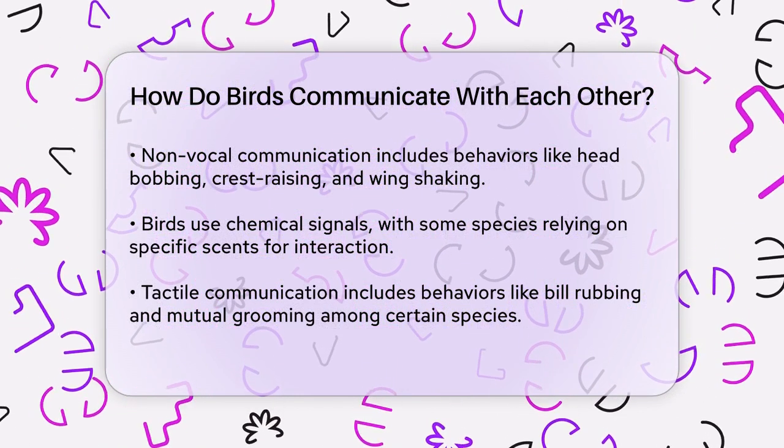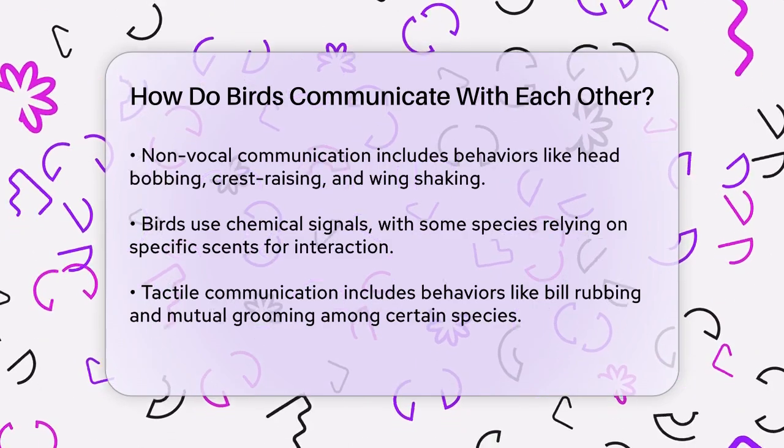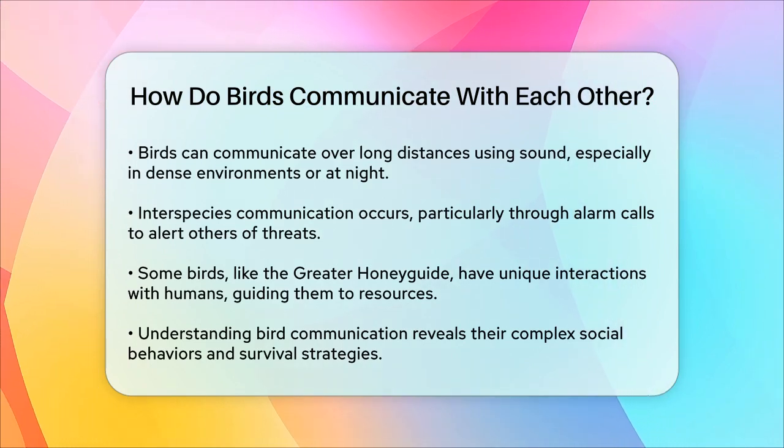Interestingly, birds from different species can also communicate with each other, especially through alarm calls. When one bird detects a threat, it will alert other birds in the area, regardless of their species. This interspecies communication helps birds respond to shared threats and find resources more efficiently.